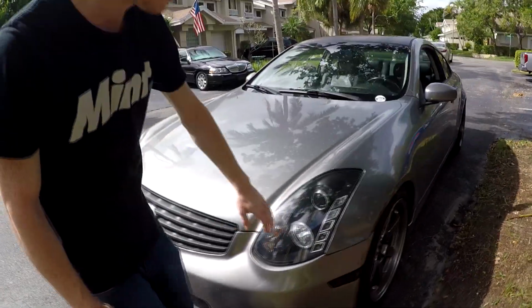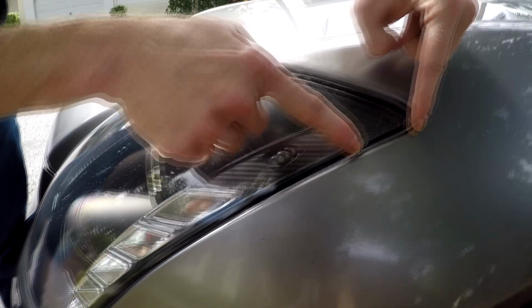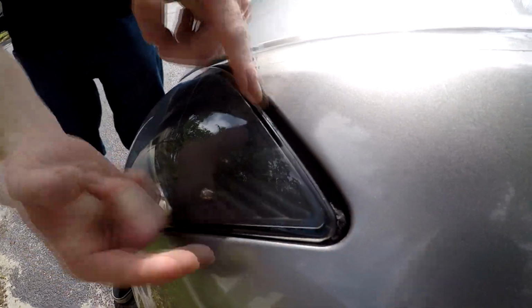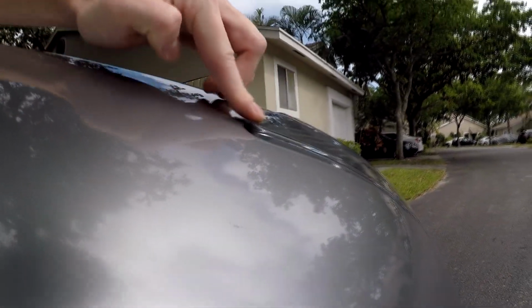Now, if you come over here, this is a little dented, so it's kind of hard to show you guys with this side, but you can see the body lines right here. They don't necessarily match up. You see how there's a giant gap right here between this headlight and this headlight, and you come on over to this other side, the gap is much smaller, and if you view from this side facing that way, you can see that the headlight is sticking out from the fender.